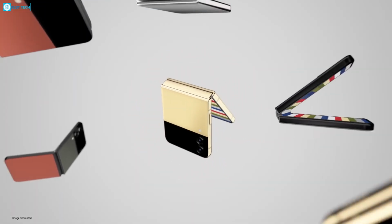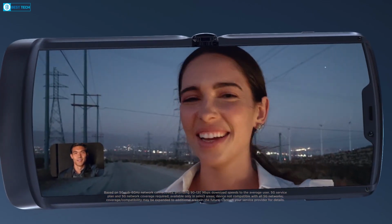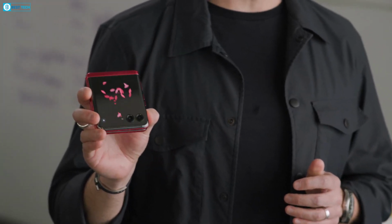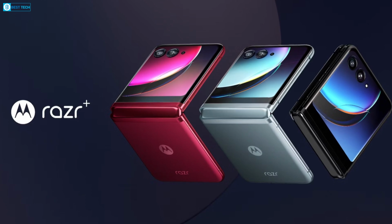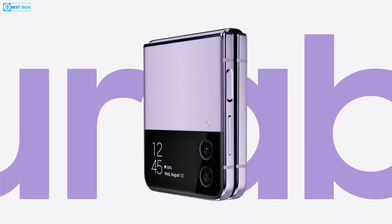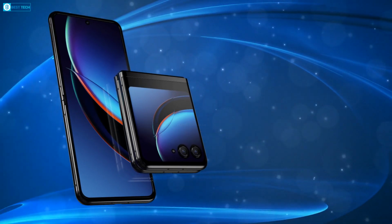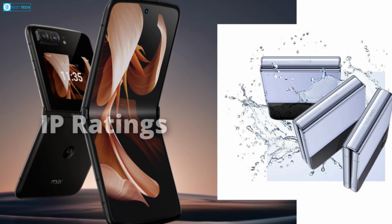The gap on the Z Flip 4 could inadvertently allow small objects like dust or coins to enter, potentially leading to damage. Motorola claims to have incorporated a novel hinge mechanism in the RAZR Plus that significantly reduces the overall system size, making it thinner than any other foldable device. With a mere thickness of 15.1 mm, the RAZR Plus stands out in terms of slimness. In contrast, the Z Flip 4 exhibits a discernible crease on its display, albeit minimal. When it comes to durability, the Galaxy Z Flip 4 takes the lead with its enhanced Gorilla Glass Victus Plus. In comparison, the RAZR Plus is equipped with Gorilla Glass Victus, which is slightly less durable, but does provide decent protection. This distinction is also evident in the IP ratings of both devices.